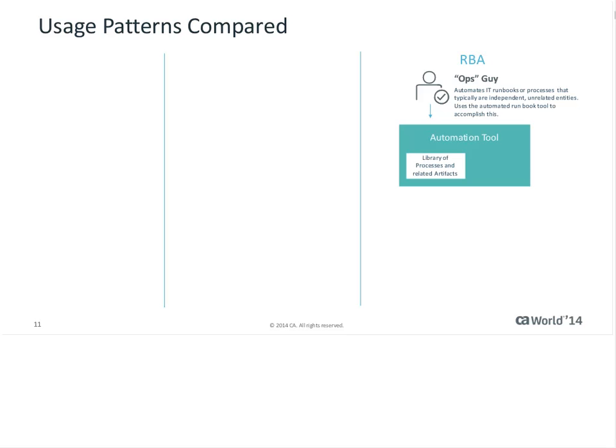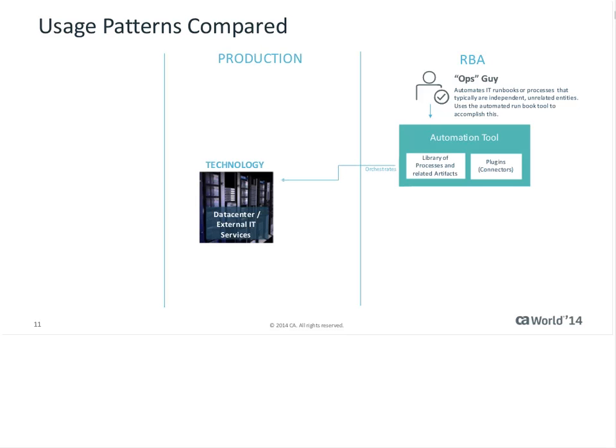And then you would create a library of those processes and related artifacts, along with connectors or plugins that you would use to interact with the technology in your data center, and that would essentially orchestrate that technology, as well as orchestrate or integrate with or interface with the people that were responsible for those processes, operating on top of that technology.